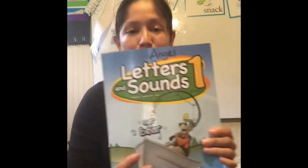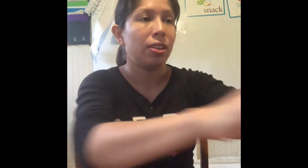So let's dive in. First, for language, we use the Abeka program, and he uses first grade. He's supposed to be in second, but he uses first grade because, since he's autistic, he does have some challenges in reading. So he doesn't read fluently. He reads very well, but he does skip a lot of words. So I wanted to make sure that he's doing everything he can. It comes with the letters and sounds, the language, first grade.